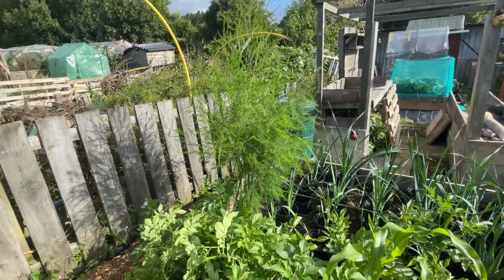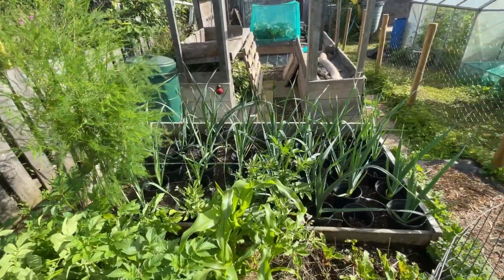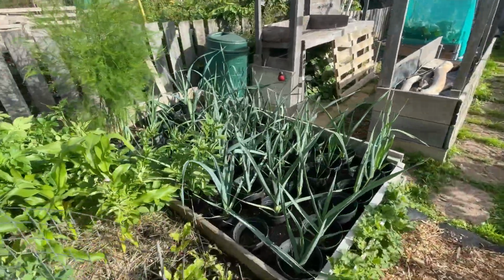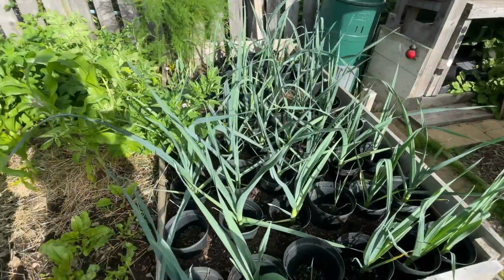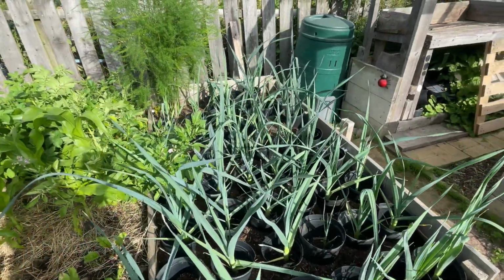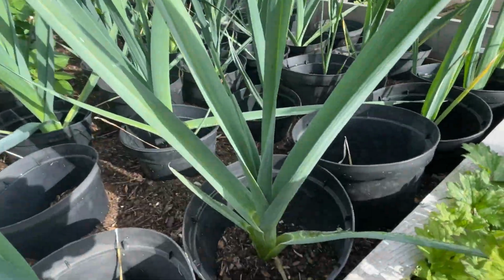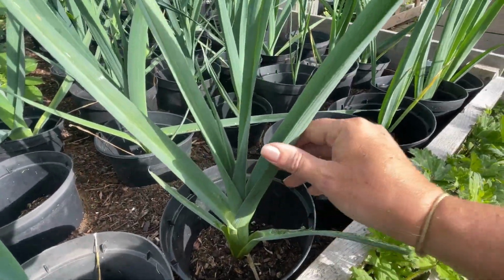But the asparagus is coming up absolutely fab. And the leeks as well. One of our friends asked last year if she could have some leeks. They were more like spring onions, so they weren't very good. But these leeks are absolutely fantastic. They look gorgeous as well, so we're looking forward to them.